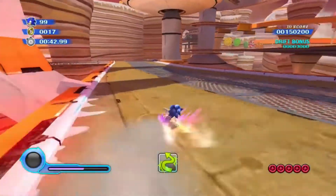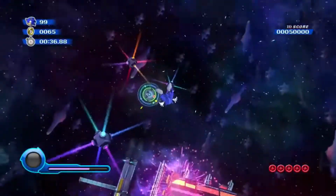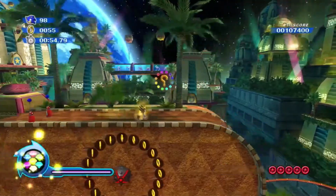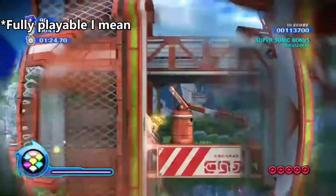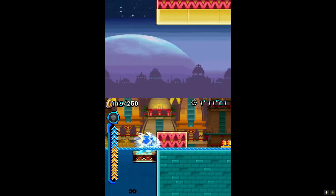Ever since Sonic Colors, red rings have been a staple for the Sonic franchise. In the Wii version, if you get every red ring in the game, you will unlock Super Sonic as a playable character. This is the first time Super Sonic has ever been playable in a 3D Sonic game as far as I know. Sadly, you do not unlock Super Sonic in the DS version of the game.